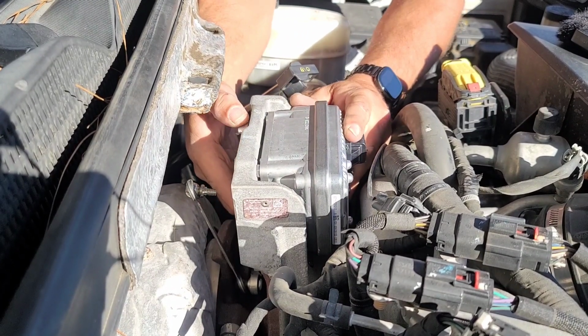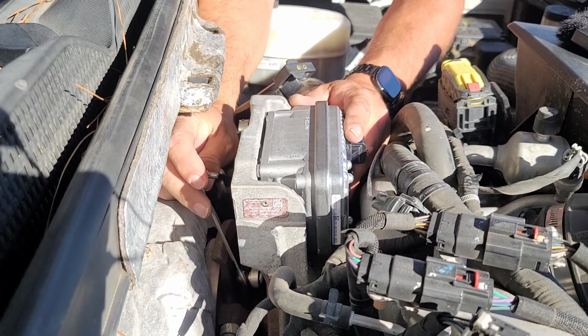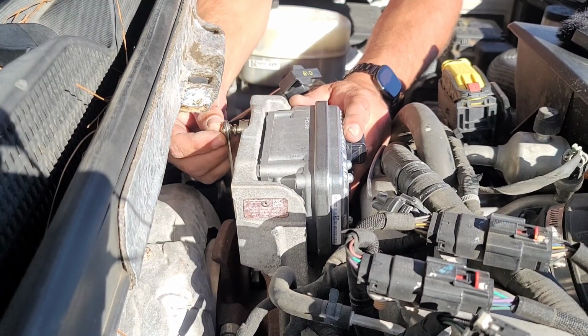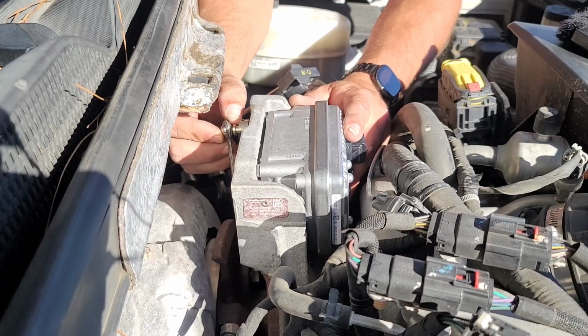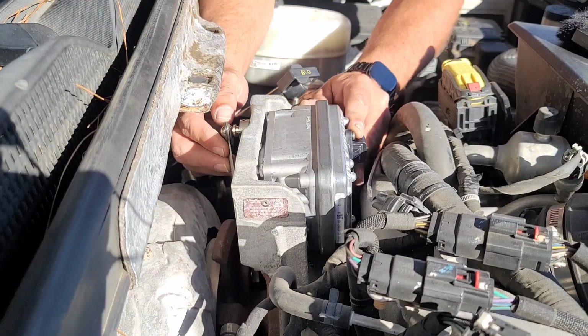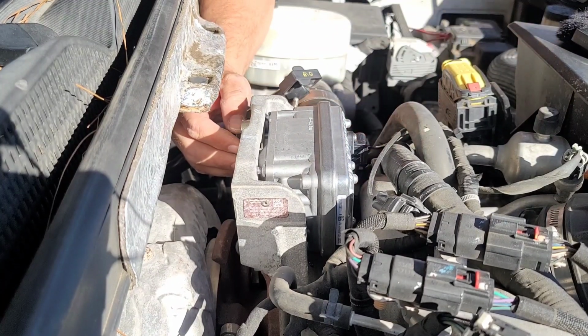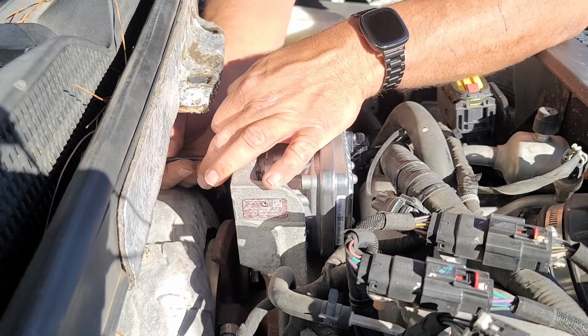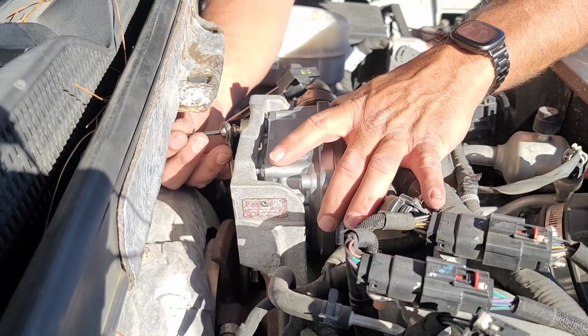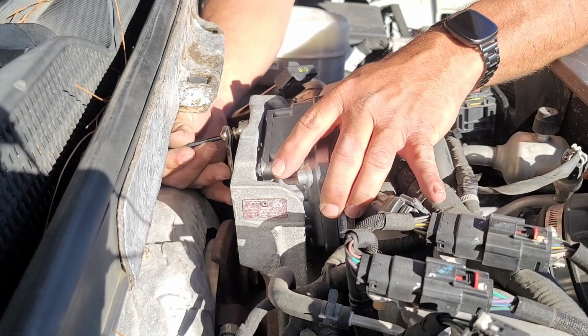There it is. The next thing I'm going to do is go ahead and start this. That way if I need to, I can wiggle that around a little bit. I shouldn't have to, but if I need to, I can tilt it back some to work the Allen wrench a little better. Tilt it back a little bit.